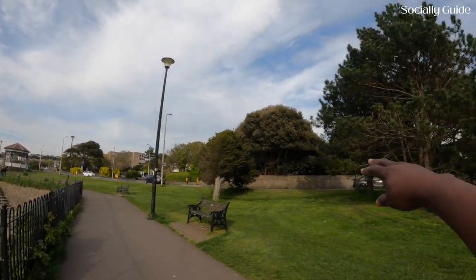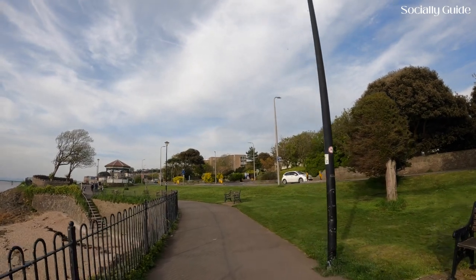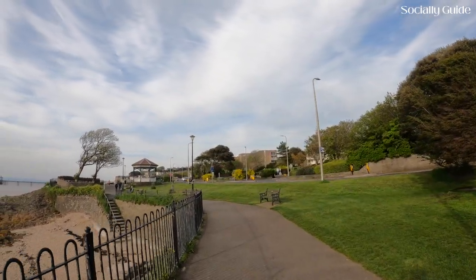And also there's a car park down here. I believe it costs about £2 or £3. You can pay with card, code. It's a massive car park down there.